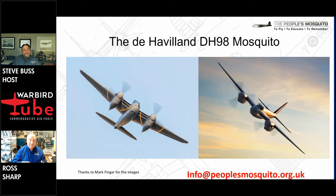It was very unusual for a Mosquito or a B-25 to reach 100 missions. It was even rare for Lancasters, which were the doyen of night bombers and heavy bombers, to reach 100. Quite a number of Mosquitoes reached 200 missions. And the record holder was one marked F for Freddy, which had in excess of 200 missions.